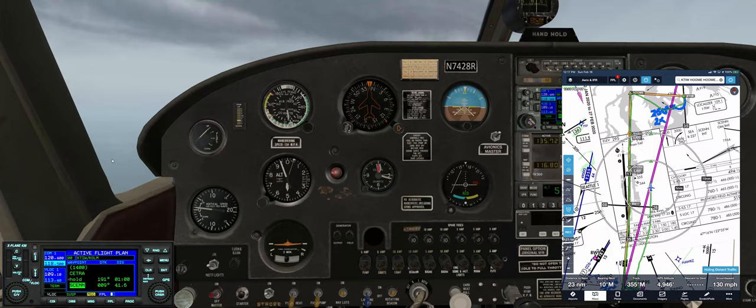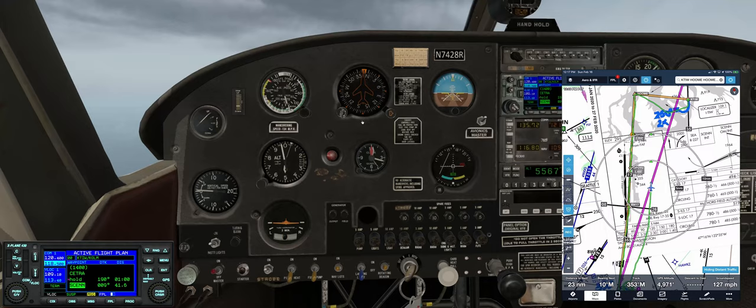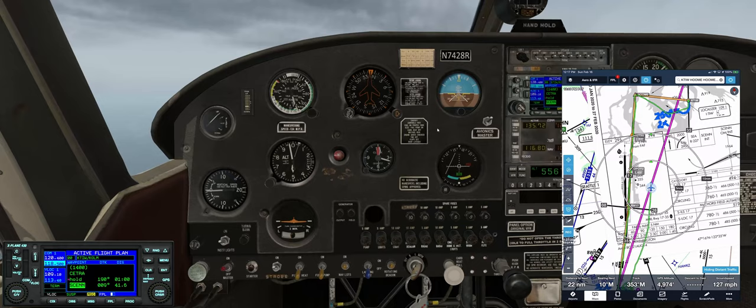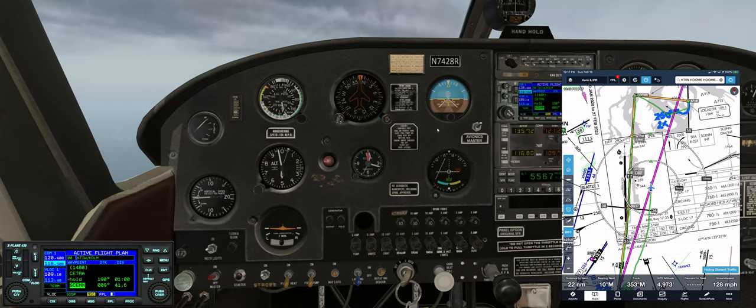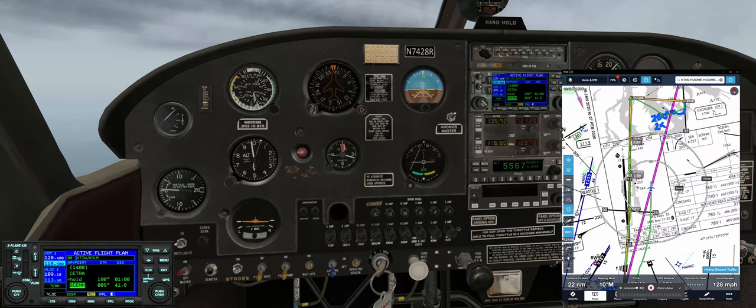American 1980 to clear direct Denor, cross Denor at 13,000. Cleared ILS Zulu Railway 19 approach. Just looking here, you can see our Narrows 1 departure heading 250, then directed to the intersection, and intercepting localizer inbound. We'll talk about that in a minute.